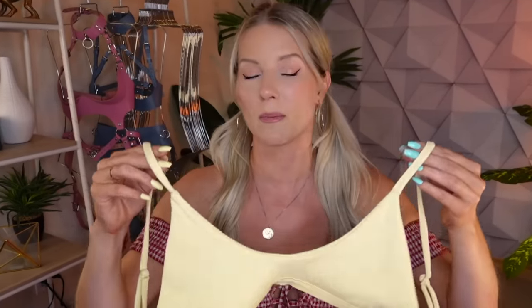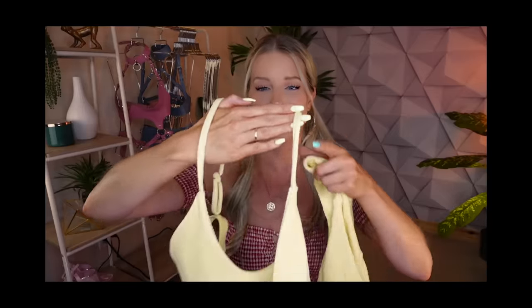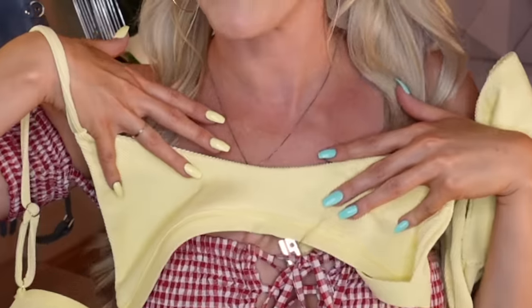One. This is the minimal top, and I have this top in a few other colors, except for in a medium. The medium is too small for me, so this is a large. And this color, look at my nails. Like, this was meant to be. I mean, not the other hand.